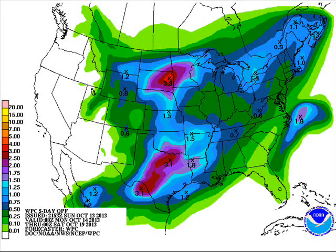QPF chart, precipitation over the next 5 days through Friday evening at 7 o'clock, showing the heaviest rainfall will be over the Dakotas into Minnesota, across Texas. Around here, amounts from about 1/4 of an inch to the east to maybe over 1 inch in the west.